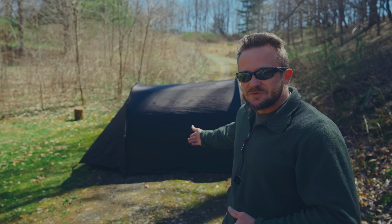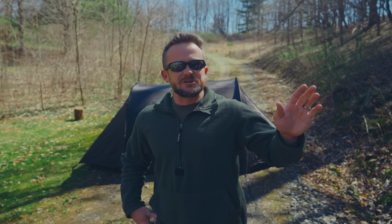The first thing I'll do is address why I set this tent up in the middle of this road. That's because there's no foliage on the trees yet. It's a sunny day. I don't really feel like being out in the sun. So this is like the shadiest spot here at Lone Wolf Mountain.